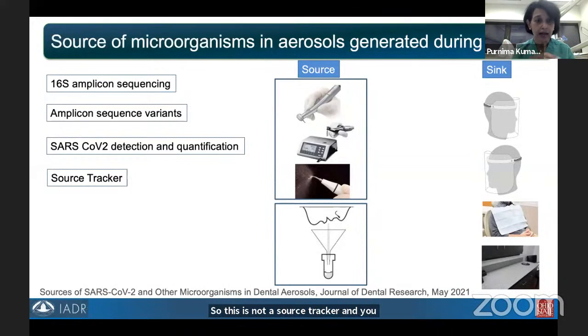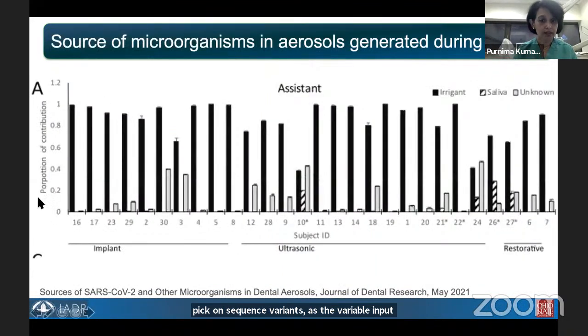And using this, with amplicon sequence variants as the input variable for SourceTracker, this is what we found. So this is the proportion of contribution. 1 is 100%, 100% contribution is 1, 0 is no contribution. The black bars are irrigants. These hatched bars here are saliva, and the gray bars are unknown sources, which means that they could not be attributed either to saliva or to the irrigant. It doesn't truly mean unknown. It simply means that it doesn't come from these two sources that were given as sources.